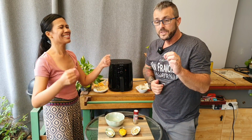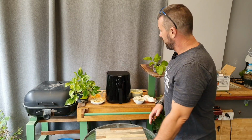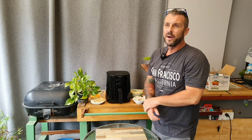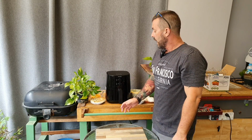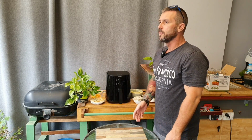And it also saves you time. Also oil, you don't have to use any oil, that's the health part. Let's talk about the actual air fryer first. This is a Philips. I bought it here in Thailand. It's about 3,500 baht, 5,000 pesos. It's the smallest one. They have them in a couple of different sizes, 2 liter, 2.5, 3 liter. They can be very expensive, but this one was the cheap one.